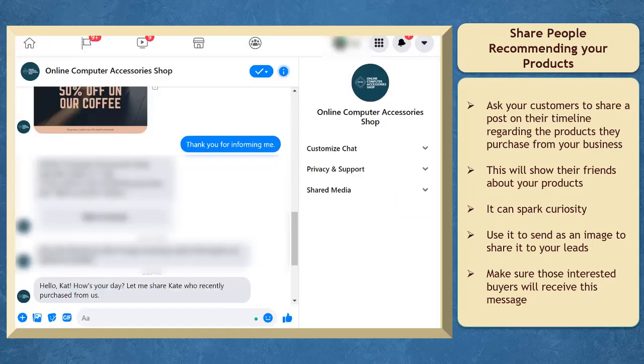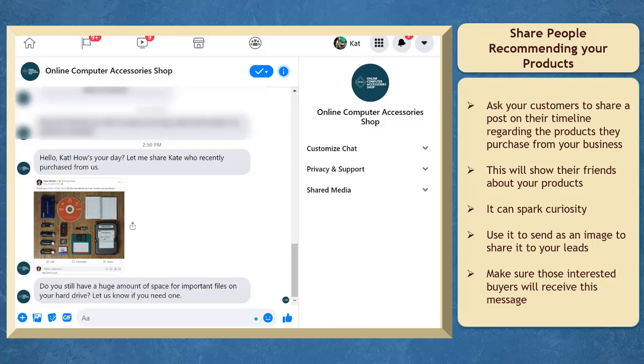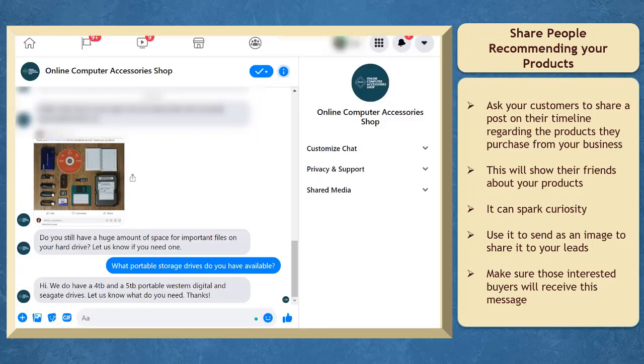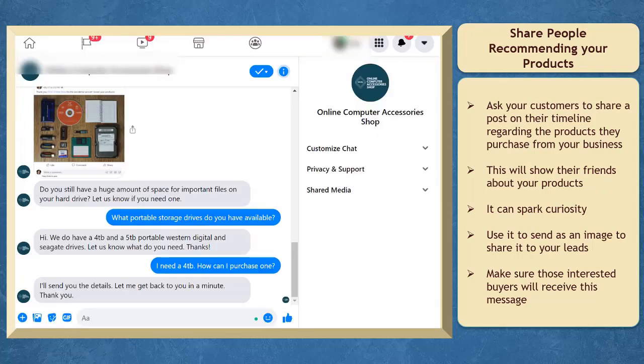You can use their post as an image to share with your leads via Messenger. Make sure to share this content only with people who are interested to receive this content that is relevant to your business. You cannot send this content to random people on Facebook or your friends list. They might just ignore it.